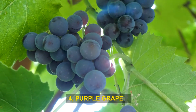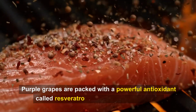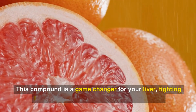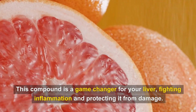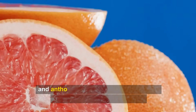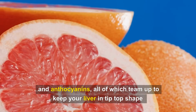4. Purple grapes. Purple grapes are packed with a powerful antioxidant called resveratrol, especially in their seeds. This compound is a game changer for your liver, fighting inflammation and protecting it from damage. But that's not all. Purple grapes are also bursting with vitamin C, flavonoids, and anthocyanins, all of which team up to keep your liver in tip-top shape.